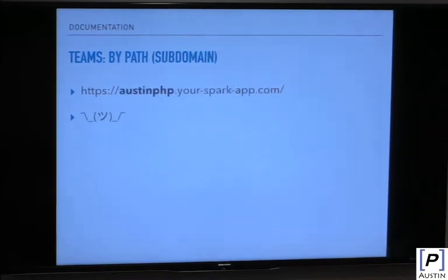The other way you could do it is by subdomain. I never got it working. I was testing it out with Valet, which is local hosting on the machine, and it doesn't support wildcarding, so I don't know.